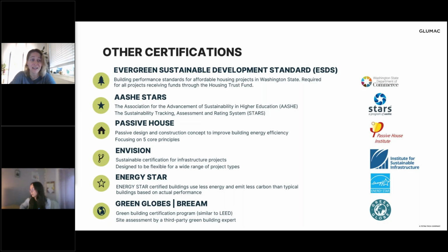But I think the state is trying to make sure that our affordable housing projects are not being forgotten about and still have ways to receive funding through implementing lower-hanging fruit sustainability measures. Although to receive funding, it can be a bit competitive, so I definitely see projects going above and beyond the minimum requirements here.